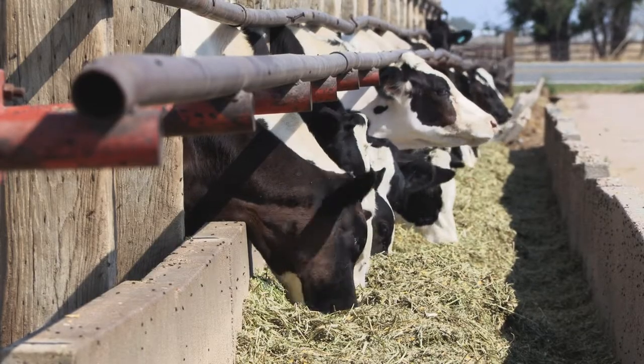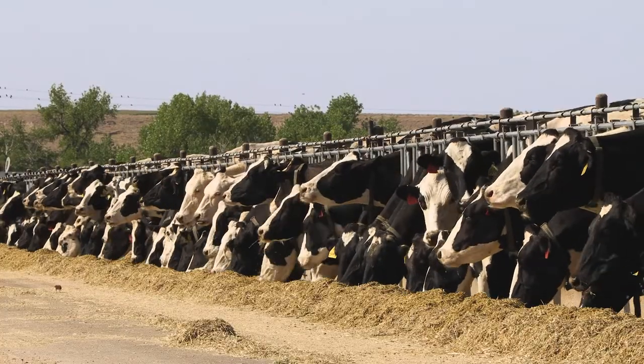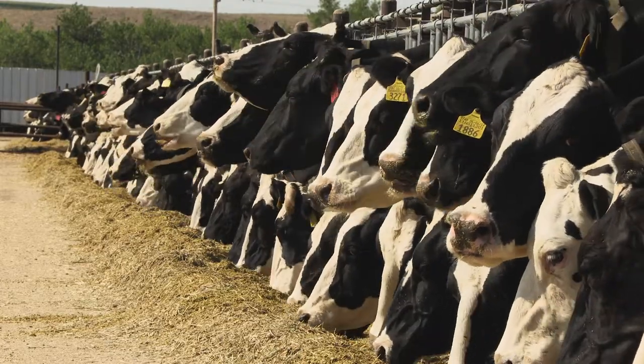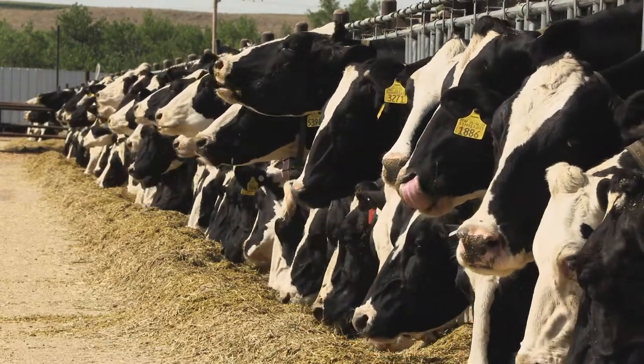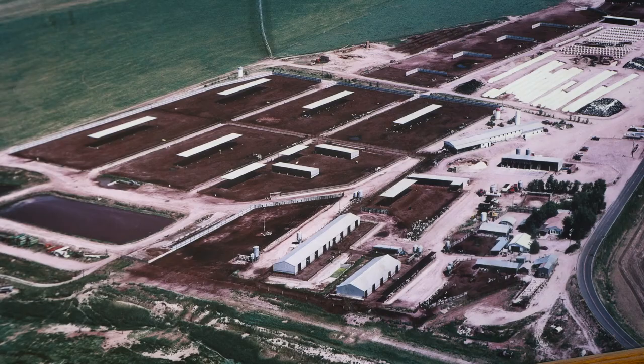There is a lot of feed yards in Colorado that raise heifers for other dairymen in other states, just because the heifers do so well growing in our climate that we have here. My grandfather in 1938 bought the piece of land, and they always milked a few cows.